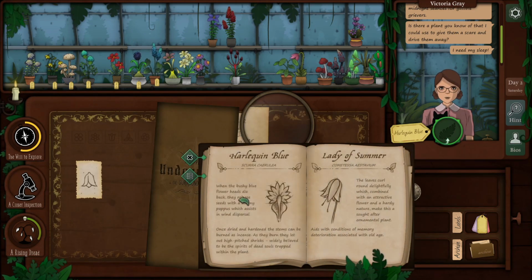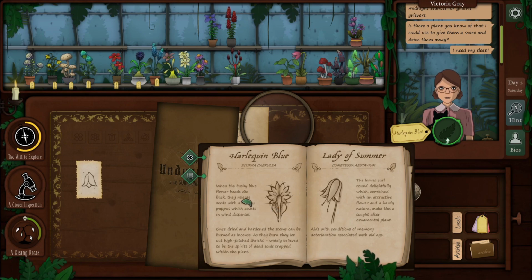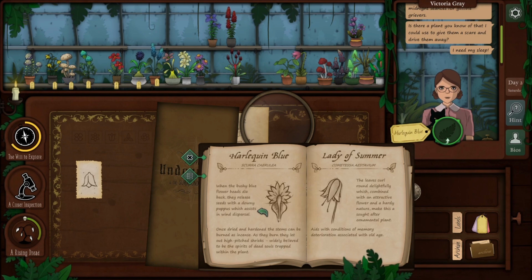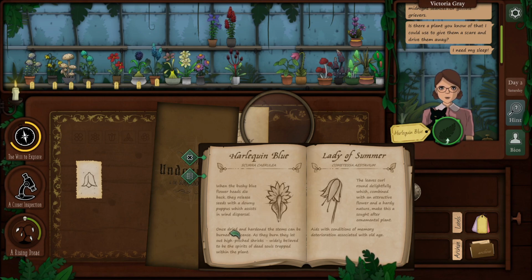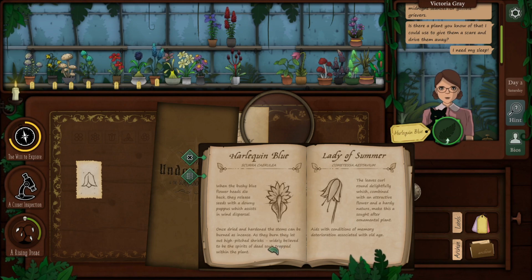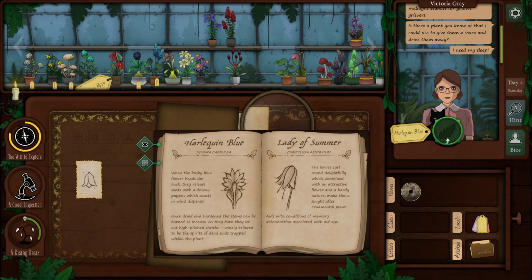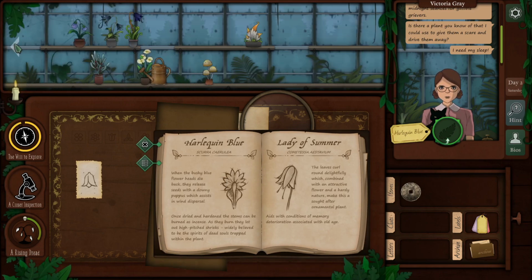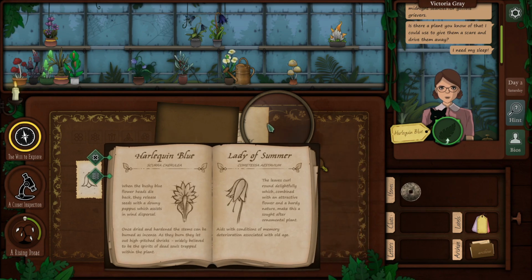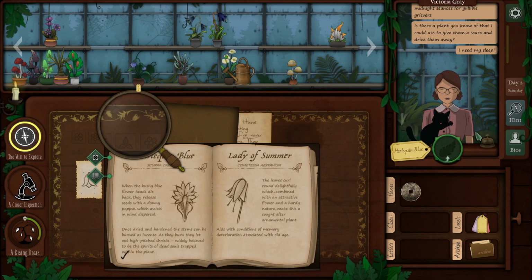Okay, let's check this out in the book. There it is, okay. Oh, that looks interesting. When the bushy blue flower heads die back, they release seeds with a downy pappus, which assists in dispersal. As they burn, they let out high-pitched shrieks. Widely believed to be the spirits of dead souls trapped within the plant. That is frightening. Bushy blue flower that might be screaming. This looks pretty close to what we're looking for. Let's give it this one.